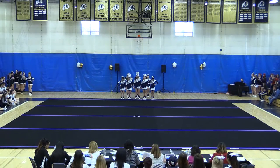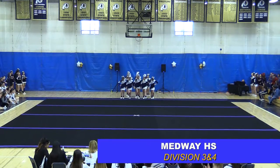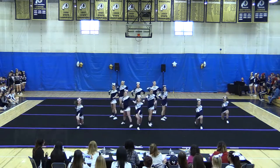The Cheerleaders from Medway High School. We have Medway performing. They have high socks too. That's a very popular look. Nike Elites, very official.